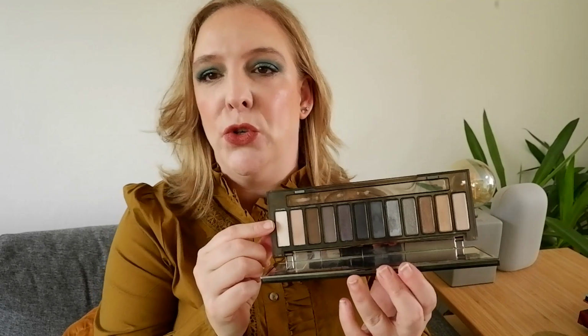And a personal favorite of mine that is sadly unavailable, but again, I think a lot of people still own this. If you still have your Naked Smoky from Urban Decay, definitely consider it for Halloween. It's going to give you some more neutral options, but you get all of these really nice smoky things. You get these charcoal grays that I think are stunning for doing a more glam Halloween vibe look.